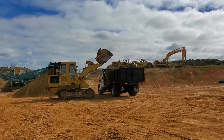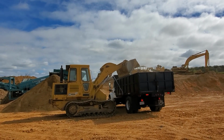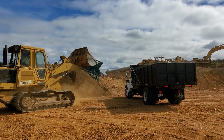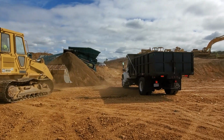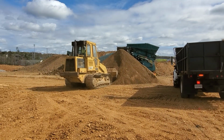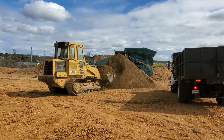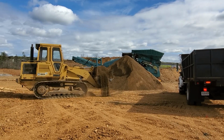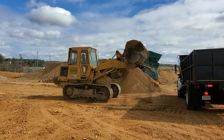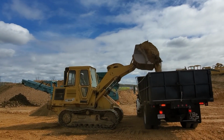Screen that material. We're going to load it in the truck, and we're going to get that to one of our customers. Go get another little scoop. One scoop, two scoops, three scoops. Just contact the office and we can take care of what you need.